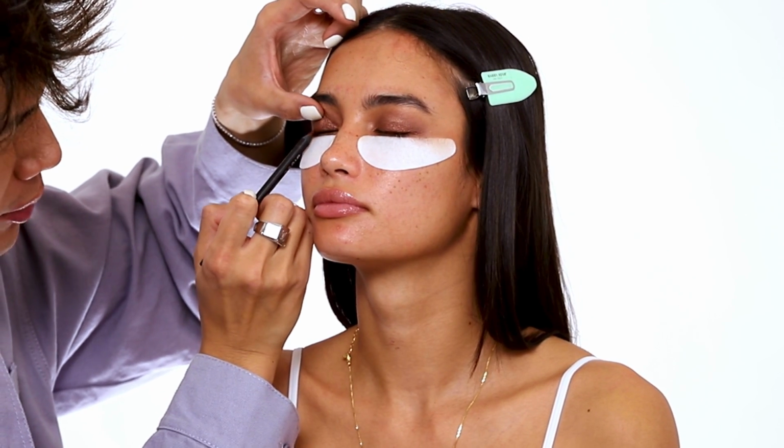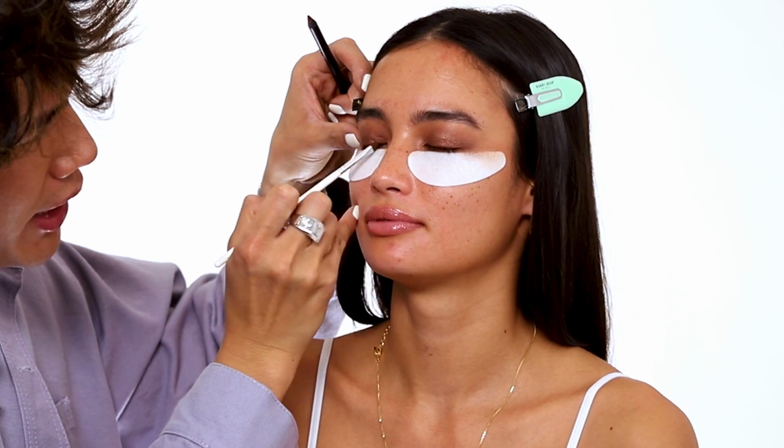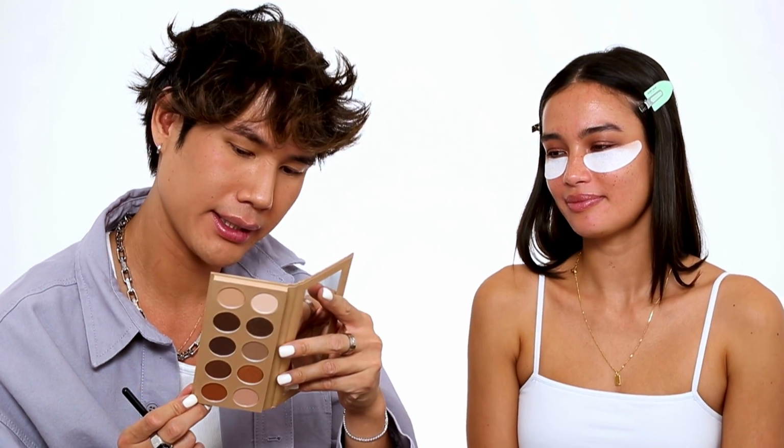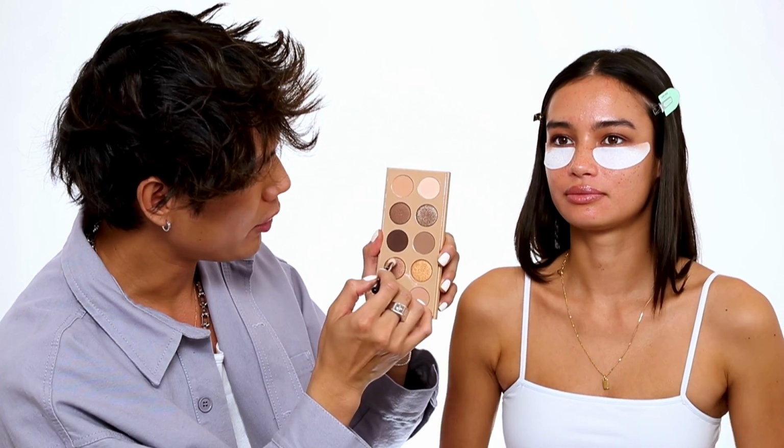Some other brands that have colors like this is MAC. MAC has one that I think is called Costa Riche, similar to this. If you can't buy this one, I'm going to use this KKW palette. This is the KKW Classic number 2, and I'm using this bronzy shade.